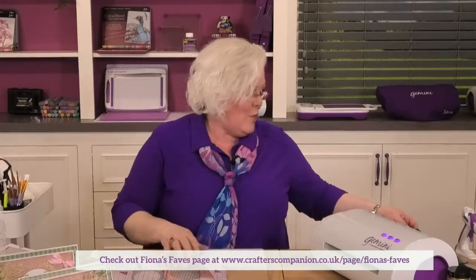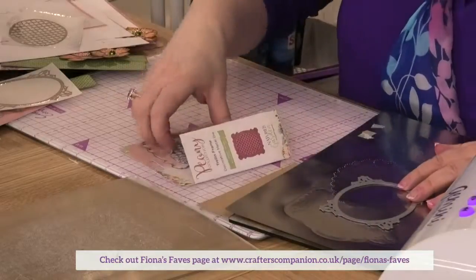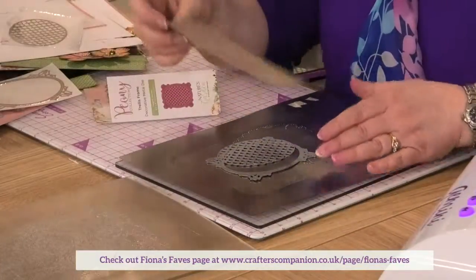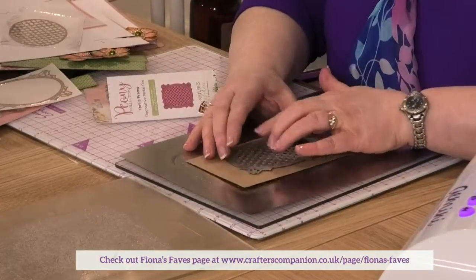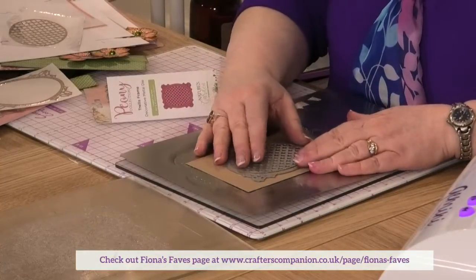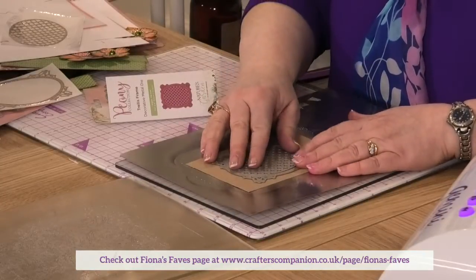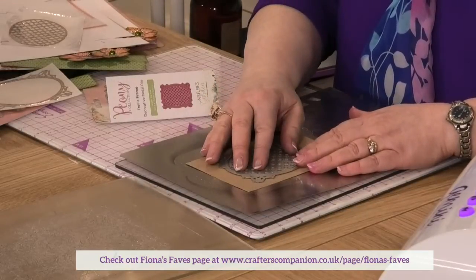Okay, so we're going to cut this. I've got some craft card, and what we're going to do is just cut that beautiful trellis die. So I want the frame, and I want to use the centre as well. So let's just move these over, and we will pop those on. Now this will cut out in two separate bits, but that is what I want for my card, because this has got an outer cutting edge and an inner cutting edge, so it's going to cut the whole of the frame, and then that beautiful trellis is going to cut to give me a trellised circle.